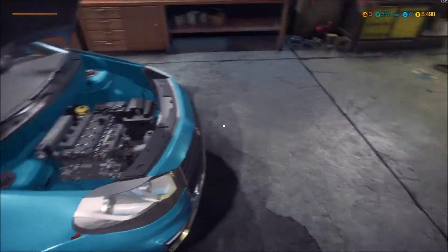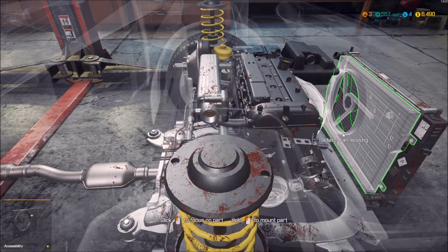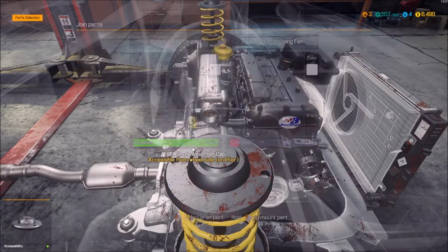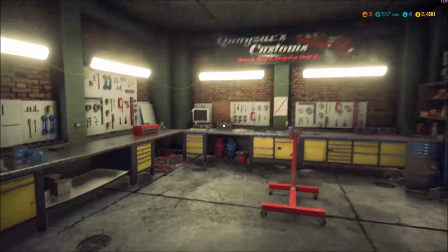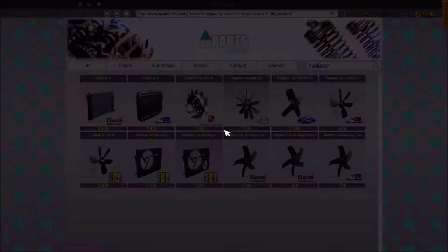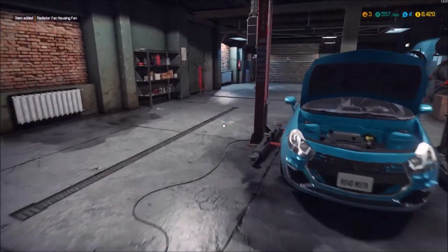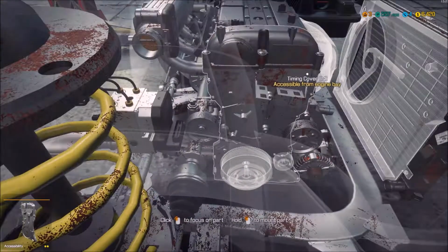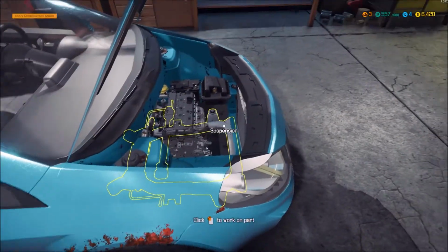Alright. So I am believing we got everything set up. We'll get everything all put together here. Oh, the fan's in bad shape too. Get a fan. Okay. Now we should be ready to roll. Accessible from the engine bay. That's where I'm at.